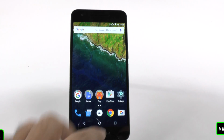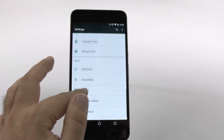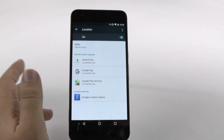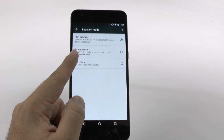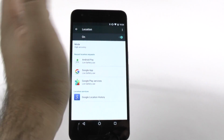I don't know why you would need to do this, but in settings, you simply go to location. And from here, you can actually do something, which is normally on high accuracy, it needs to use GPS, Wi-Fi, and Bluetooth for some reason to determine your location. Don't know why, and cellular.